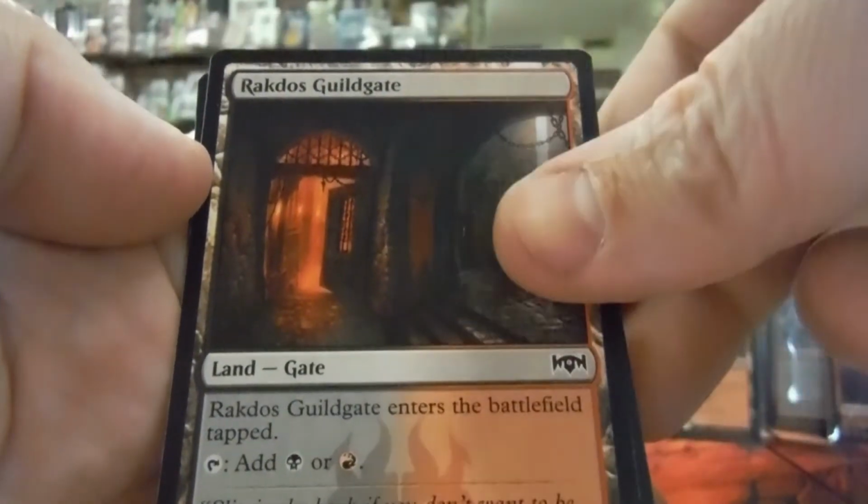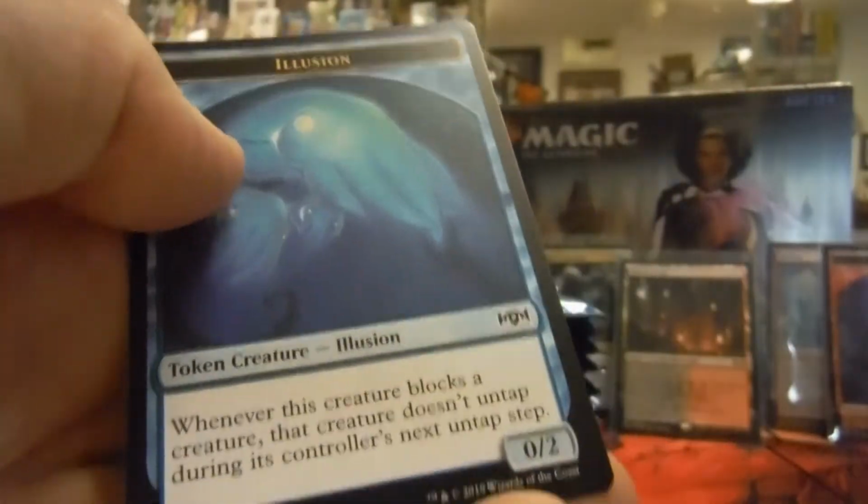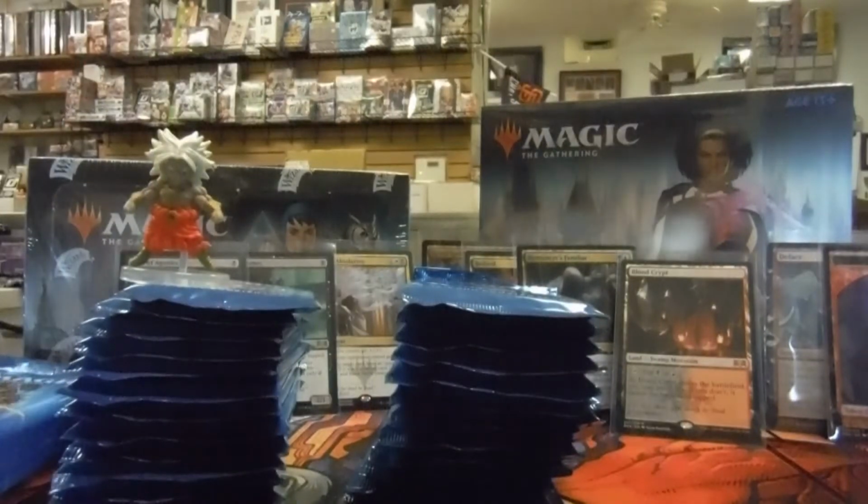Another Rat Ghost Guild Gate. And we have our little squid illusions. Squishy.